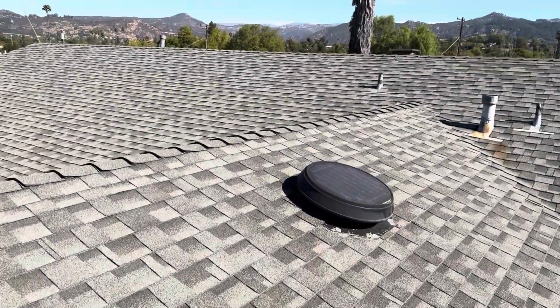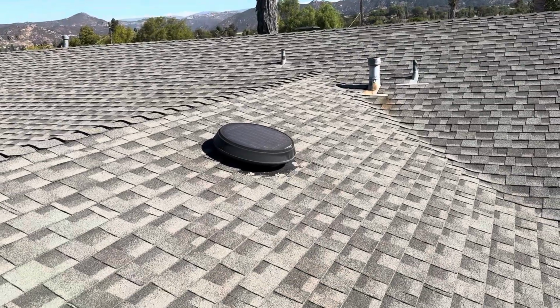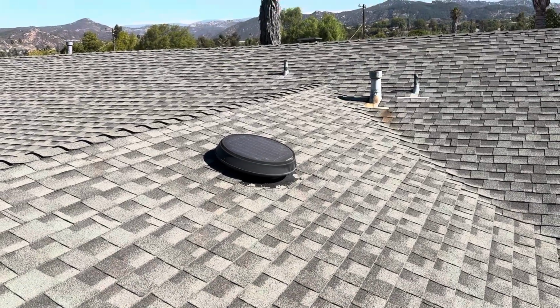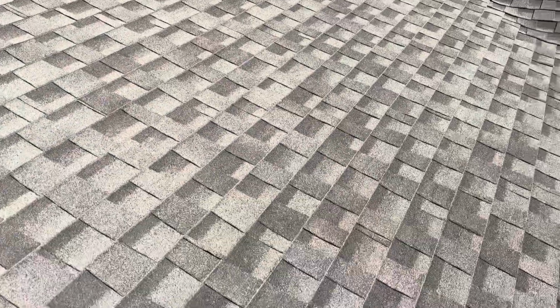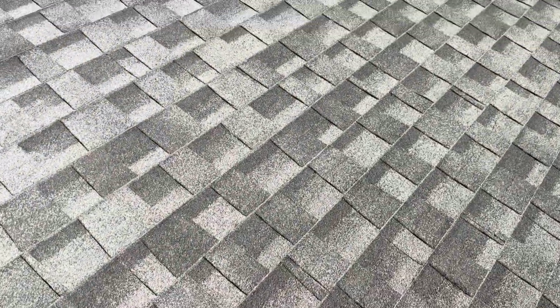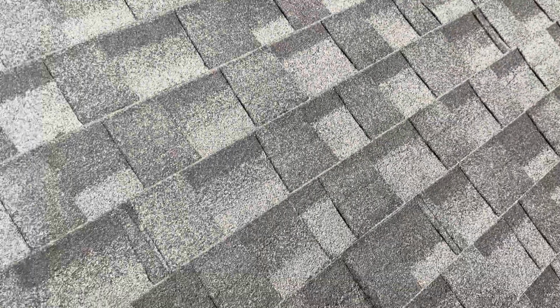Started my digital inspection at 740 Nancy Street out here in Escondido. We are on top of an architectural asphalt shingle roof. A couple things I noticed right off the bat. We got some manufacturer defects on this particular asphalt shingle. You can see all the cracks that are going down this product, right in the middle of the shingle itself, and this is evident throughout the roof. Just something to keep an eye on.